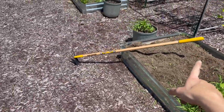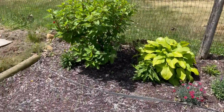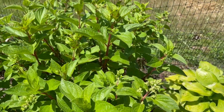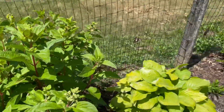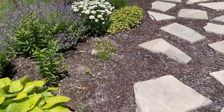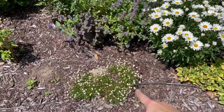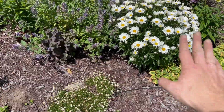That still needs work, but I mean, the grass is just endless. But look at my hydrangea. It's got so many buds, and it looks like it's got some disease too. That's not fun. And this section is so pretty. Look at this. I love this. I have little baby daisies and then very large daisies. It's like the mama and the baby.